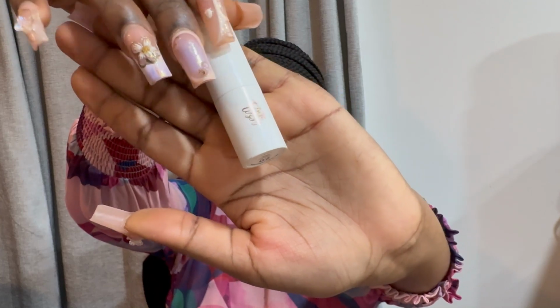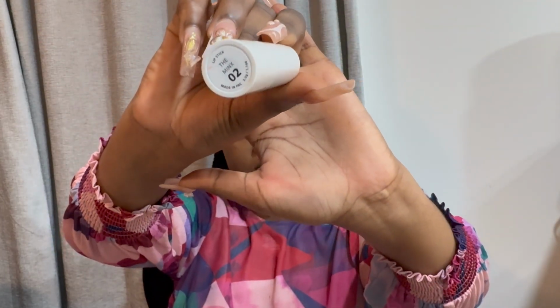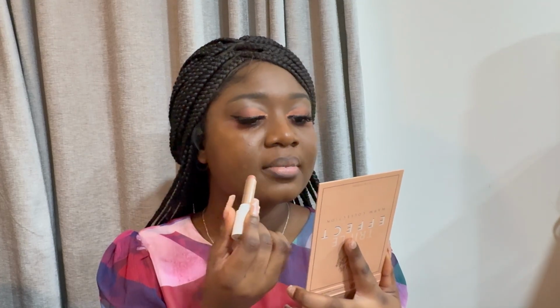Next, I followed it up with the lipstick, the Thin Lizzy lipstick in the shade The Minx 02, and just look at how this just pops. It's like it was made for me. I was amazed. I was shocked and instantly found love.